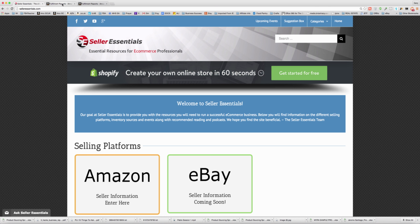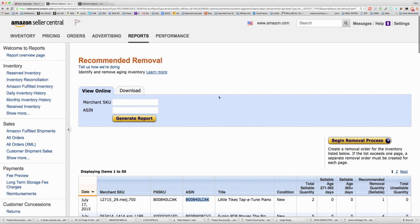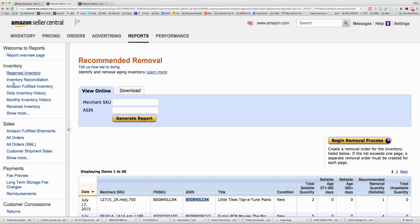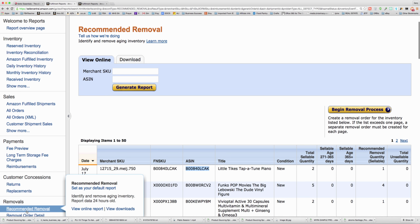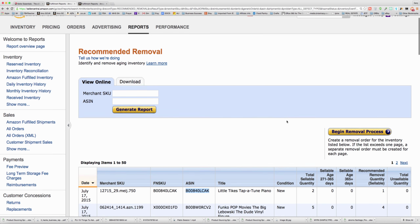Okay, so let's talk about two different methods of finding out which items in your inventory are going to be subject to these fees. The first one is called a recommended removal report. It's probably the easiest way to go about this. You simply go to Amazon Seller Central, go to Reports, go down to Fulfillment, and pull up this list of reports, and you can see down here at the bottom it has a recommended removal report, and that's what it pulls up. This is what it pulls up when you click that.